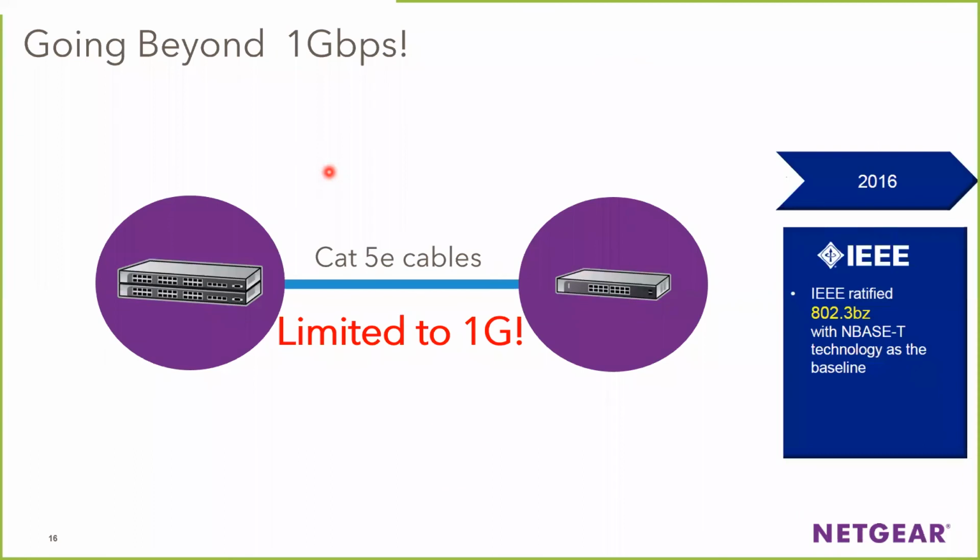Multi-gigabit is important because of the Cat5e cables. If we look at the cabling that we have, most of it is Cat5e. We can have Cat6, Cat6a. It's the category of the cable. It just means how good the cable is. So in the latest cabling, you are going to find, for example, Cat6 or Cat6a cables, or even Cat7 in some cases. But the old cables are Cat5e, and unfortunately, all of them are limited to 1 gigabit per second until the multi-gig was released. Multi-gig was approved in 2016, so that's quite new. It's already a certified technology.